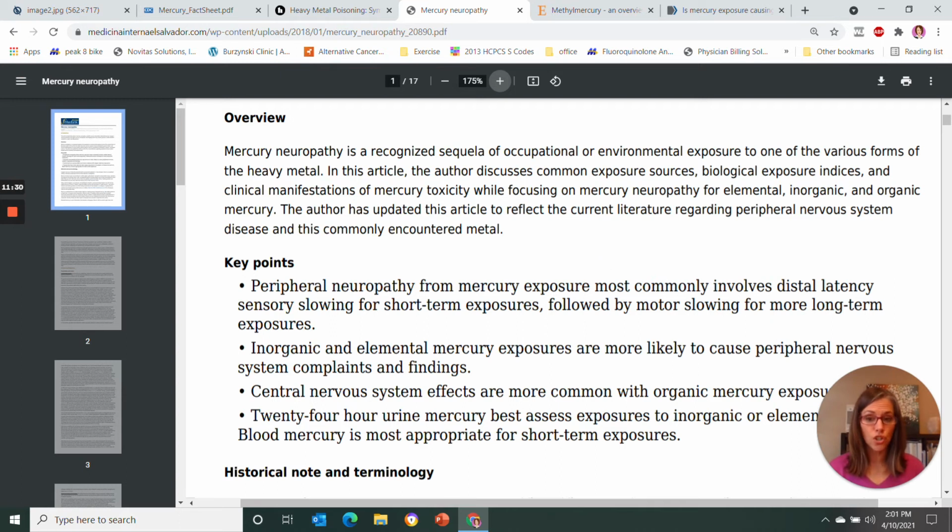And so central nervous system effects are more common with organic mercury exposure. So this is the fish. This is metal fillings, where you end up swallowing some of the inorganic mercury and it becomes methylmercury in your body. But this is where eating large amounts of contaminated meats, fish, and foods, where mercury is in an organic form, is more likely to cross the blood-brain barrier and get into the immense fatty tissue of the brain. And it just makes it really important, again, to look at testing for this and to get it eliminated.